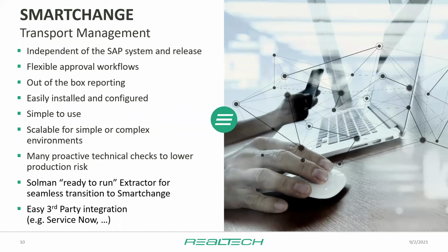I'll show you this during the demo, and that's where it inherits its approval steps, its attributes, and it's static all along into quality and into production. So the developer really determines where the transport goes to, who approves for it, and they do that on the release step, and I'll show you that.